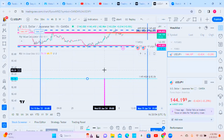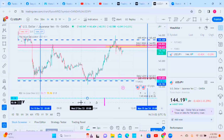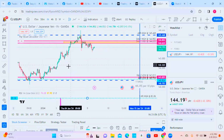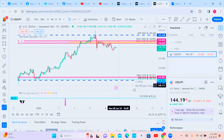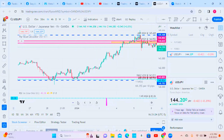Okay, we're looking for the candle on Wednesday, January 3rd at 9 o'clock. All right, so I'm going to bring this down. You may have to adjust your chart a little bit because these candles are small. They're 1 hour candles. So you may just want to stretch out your view a little bit, and then pull your chart back. So there you go, to open up the candles. There's so many of them. All right, so what did we say, at 9 o'clock? Let me stretch it out again.